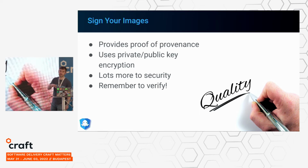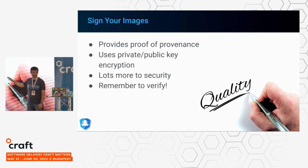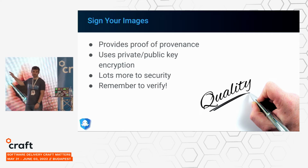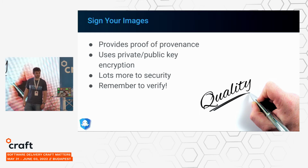And that goes a long way to proving that if you're using something, it did actually come from me and nobody's had a chance to tamper with it. There is a lot more to provenance and to security than just signing, but it is a big step. I would say it only works if you do actually verify the signatures. Just signing something is useless. You do have to check the signature at some stage.